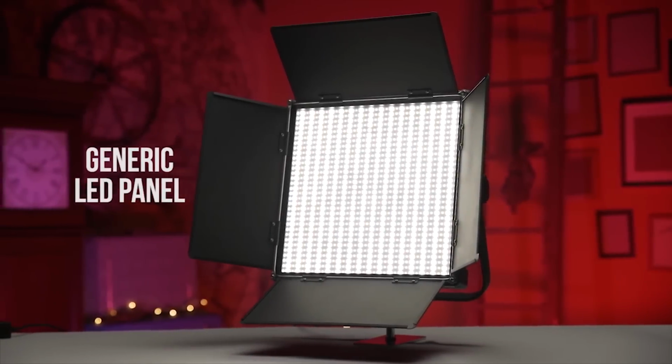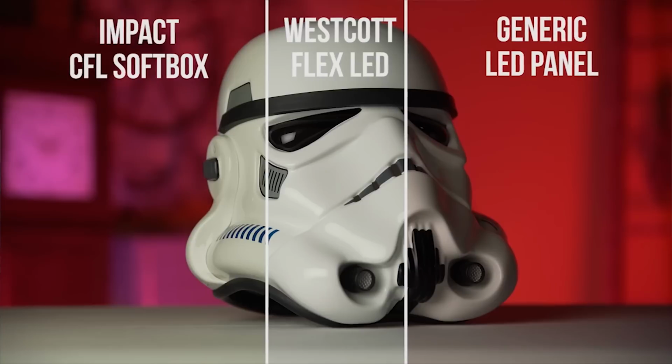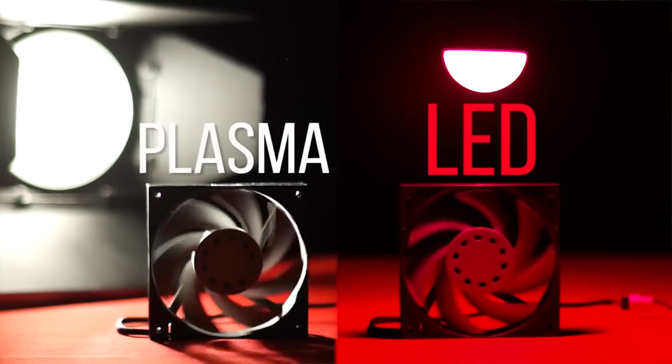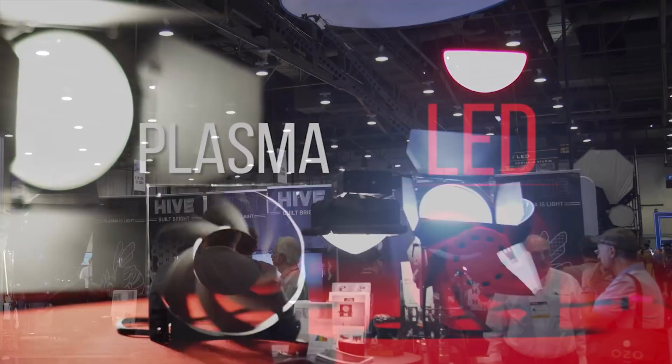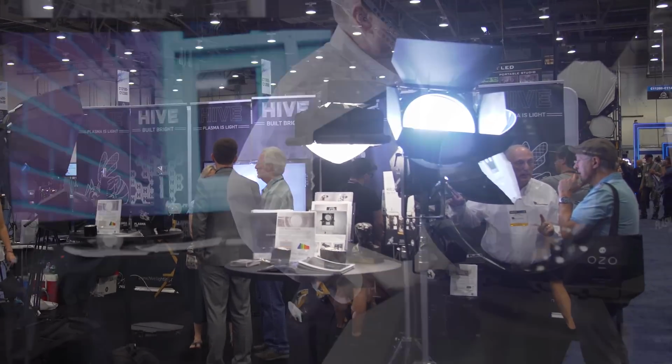So as many of you know, we recently switched to LED for the majority of our B-roll on Linus Tech Tips, and we've also begun using Hive Lighting's Wasp plasma light for specific tasks around the office, as noted in this Fast as Possible here. So I was absolutely floored when I first heard about their newly announced Plasma 1000 light. Let's check it out.